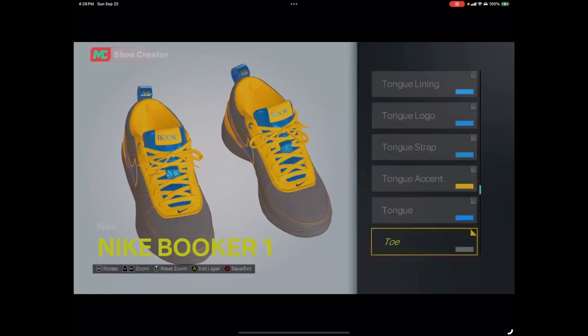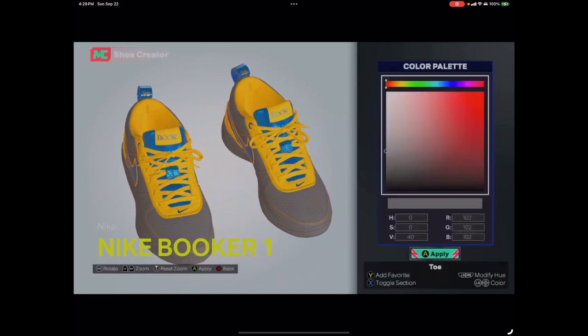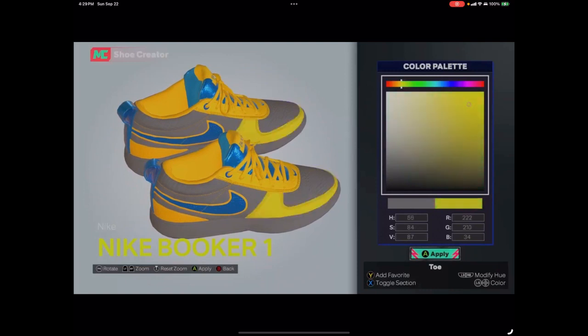No, we're gonna keep it moving. All right. So what we at? Let's go. All right, so this is what we gonna do. How about we make this part that goldish joint, right? That goldish joint.